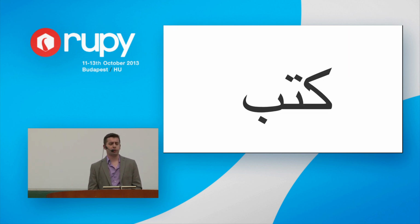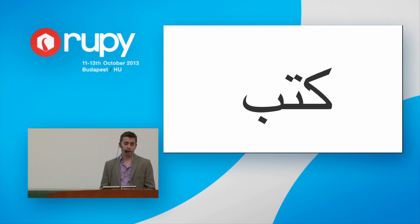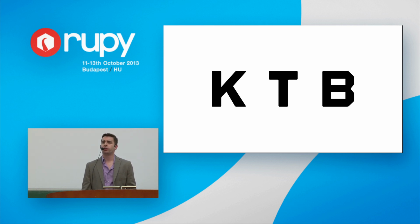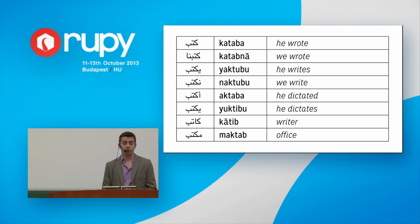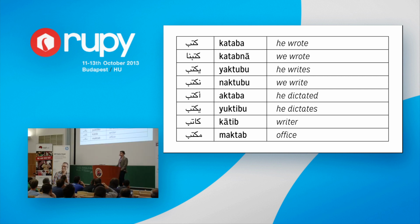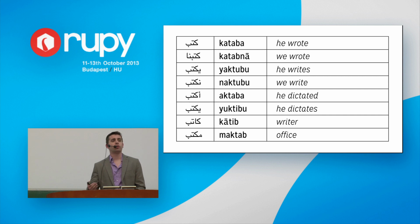There's also another interesting property of Arabic, which is that this is the word for kataba. This is he wrote. It uses something called a triconsonant Semitic root, a Semitic triliteral root. The letters KTB, anytime you see this in an Arabic word, it represents writing. So to flesh this out, kataba is he wrote, katabna is we wrote, yaktubu is he writes, naktubu is we write. This works for nouns too. So katib is writer, maktab is office. You can look at a word you've never seen before, and so long as you understand and recognize the root, you can read the word and basically understand what's going on.